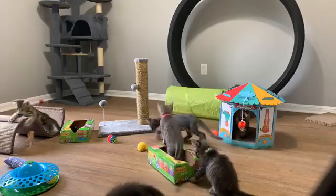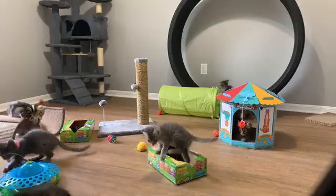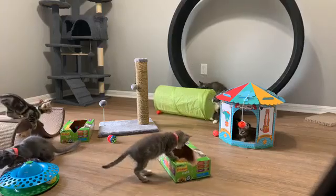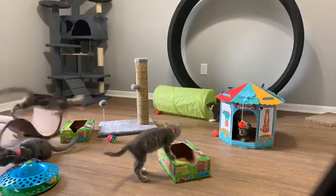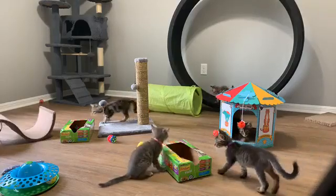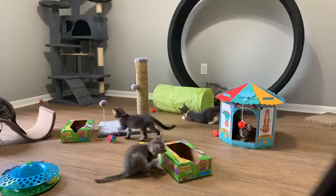Welcome everyone. If you are just now joining us, you are watching the Grey's Anatomy kitten litter in my kitten room. I am a foster for Houston Pets Alive, and this is my room where I house my foster kittens. It's dedicated just to these guys. But we have 9 kittens in here, so I was going to go over who we have.